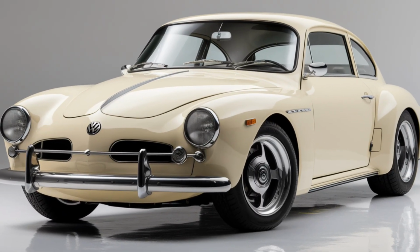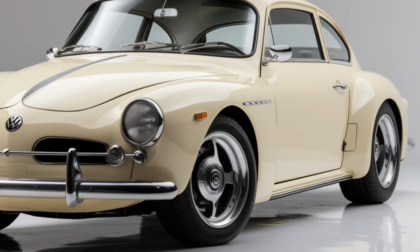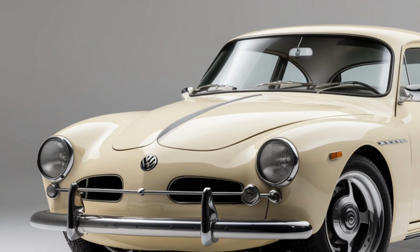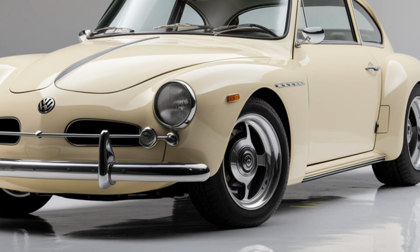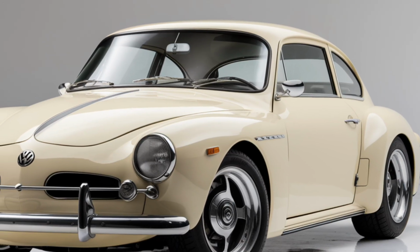Volkswagen has taken a bold risk by bringing back such a beloved nameplate. But based on our review, it's clear they've done more than just rehash an old model, they've reimagined it for a new era. The 2026 Karmann Ghia is fast, beautifully built, emotionally engaging, and wonderfully nostalgic. It may wear a name from the past, but its eyes are firmly on the future.